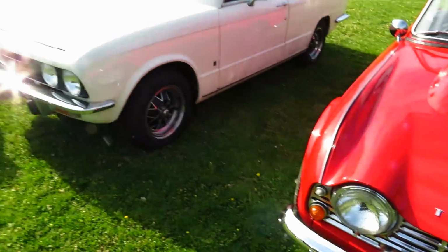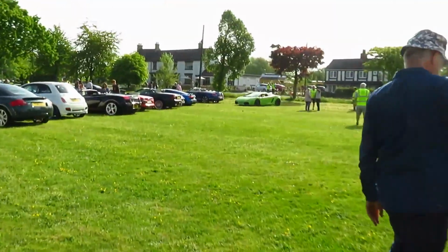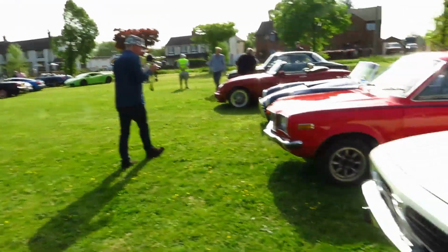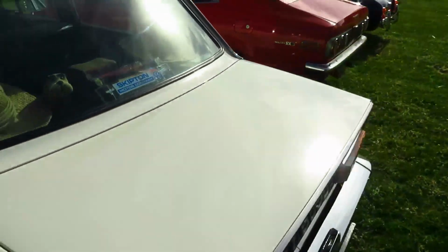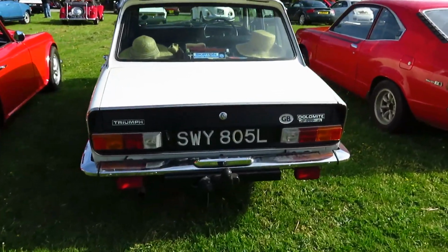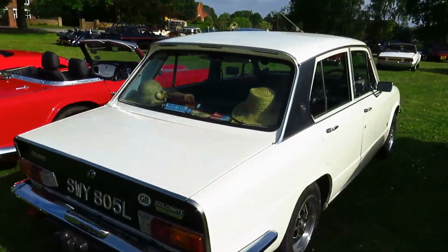Next to that is the Triumph Dolomite. I was right, it was a Lamborghini Gallardo. The double denim's getting in my video. I might have to blur that out. Anyway, Triumph Dolomite. This one's an automatic example with tow bar. Maybe he goes on holiday in his caravan in it.